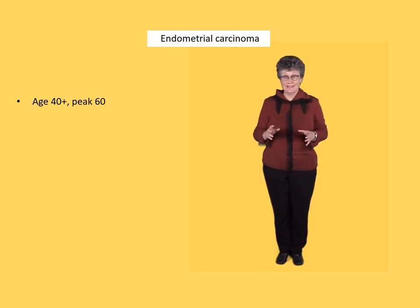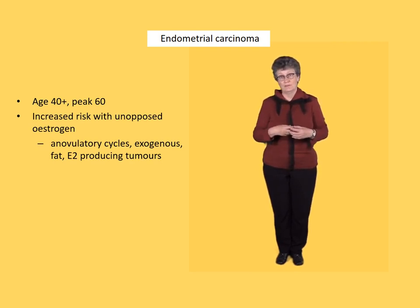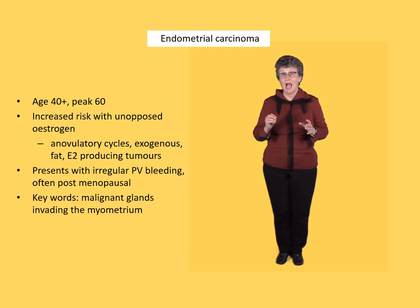The unopposed estrogen that causes endometrial carcinoma can come from a wide variety of places. So in younger women around the age of menopause, there are lots of anovulatory cycles which produce lots of estrogen. In contrast, in older women, often the estrogen is the estrogen produced by adipose tissue. So endometrial carcinoma is much more common in women who are overweight, have a high BMI. Sometimes, if we give estrogens, and in particular tamoxifen, which acts as a partial agonist in the endometrium, this can make it grow. The key words to describe endometrial carcinoma histologically are malignant glands invading the myometrium.